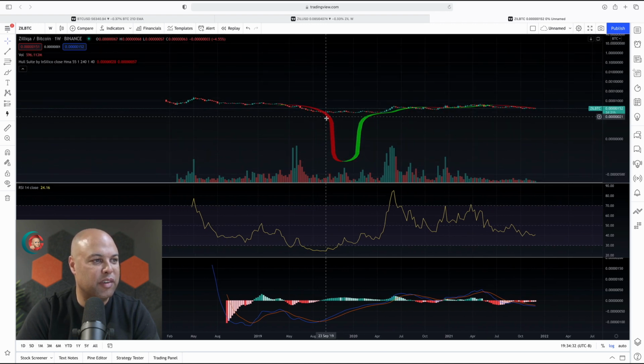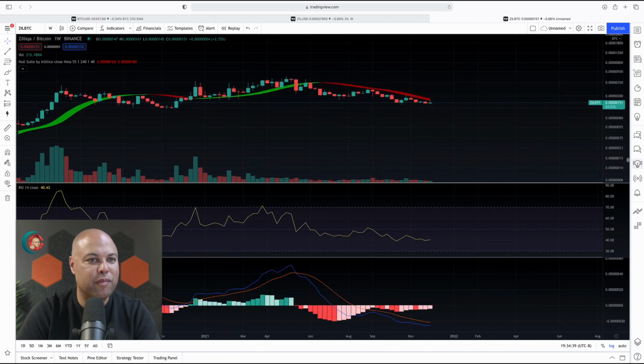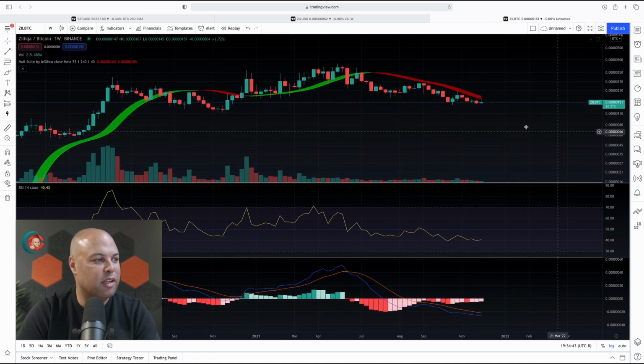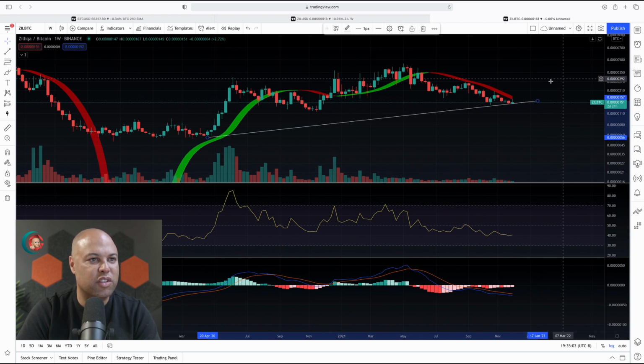But let's kind of zoom in here a little bit and let's see, number one, what kind of candle pattern we're looking at. And then number two, what kind of RSI pattern we're looking at. Right off the bat, I would just kind of draw a trend line here and say it's obvious that it's found some sort of support here, and it's honoring this line of support.